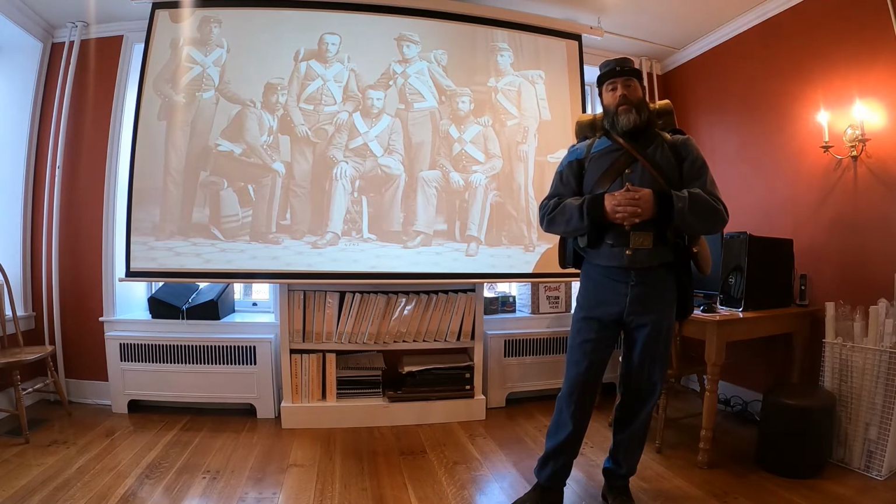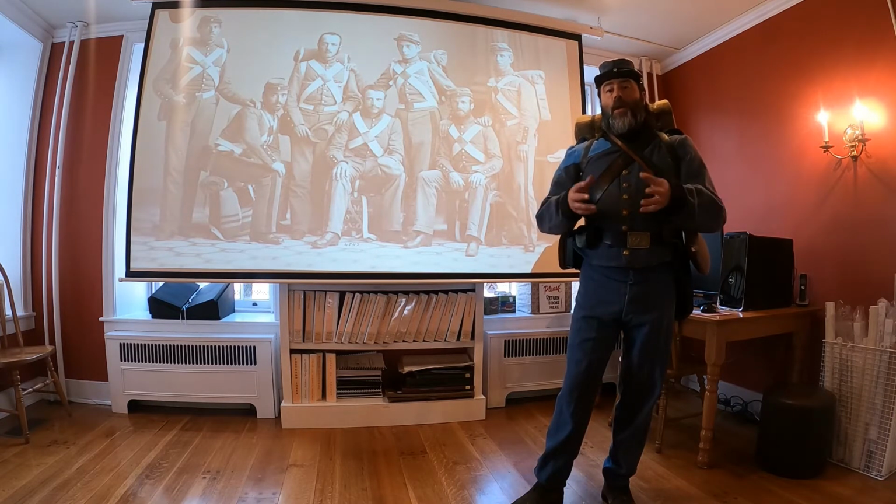So now let's go ahead and take a closer look at some of the details as well as some of the uniforms that I have as examples of what were worn.